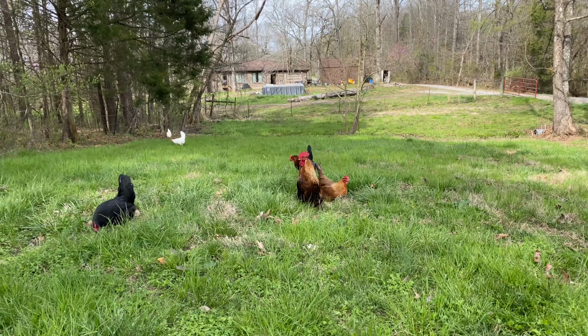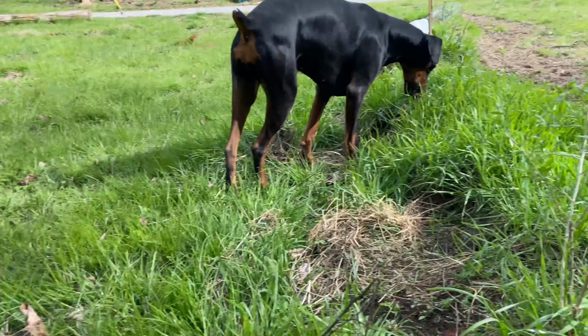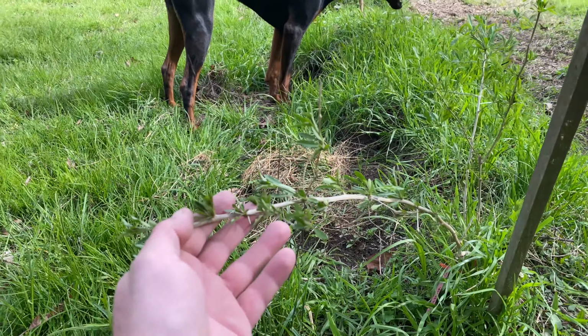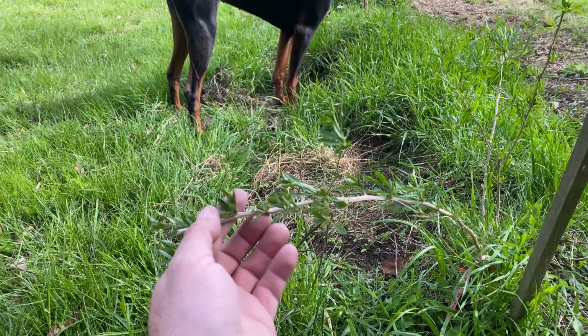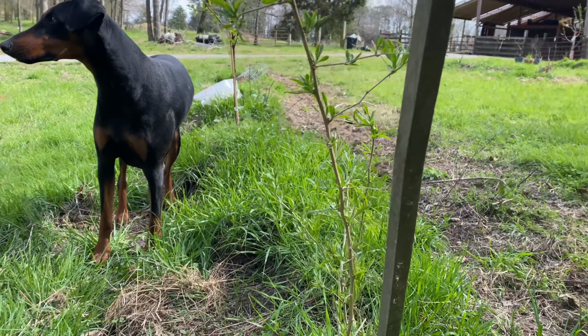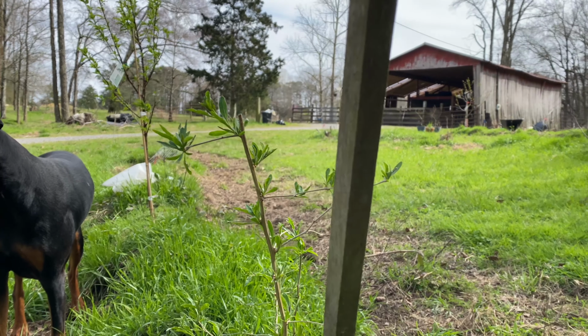Mr. Rooster. This is a goji berry. It'll make an orange berry. It's very, very, very tart, but it's really high in vitamin C.